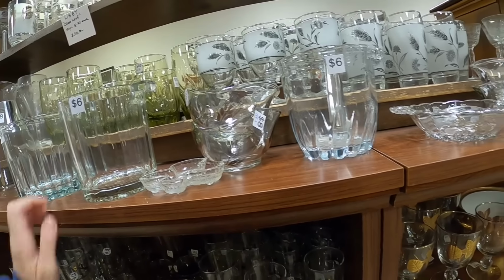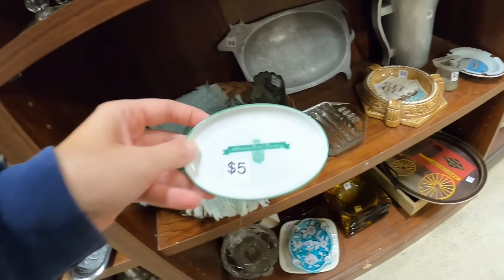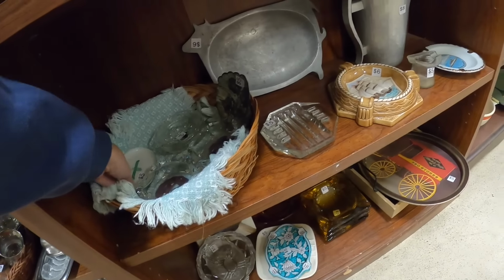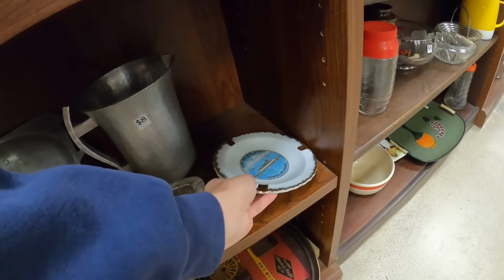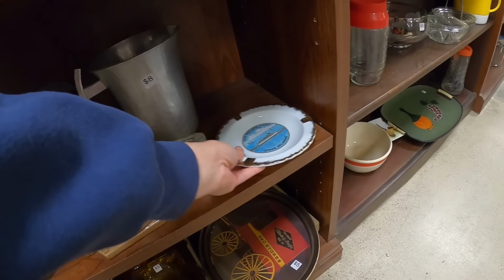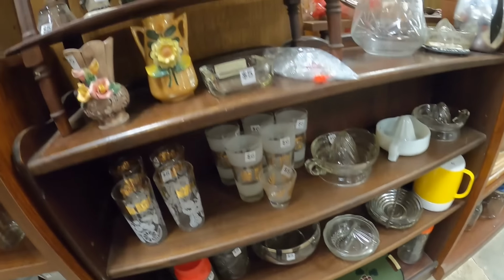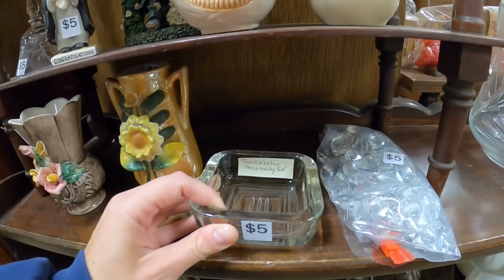Some heavy duty ice buckets there. You have your glasses. I always look at the ashtrays. If you've seen my previous Restore videos, you know that I take a look at them just to see if there are any from any place that is local and out of business, or any that could be resold. You have your Cape May Ferry. I don't think places offer ashtrays as souvenirs anymore. Disneyland and Disney World used to offer ashtrays as a souvenir, but I'm pretty sure those days are gone.